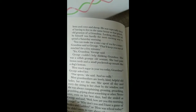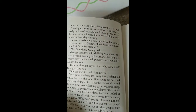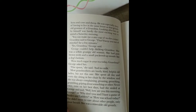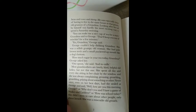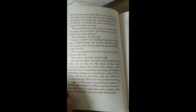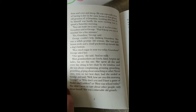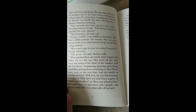Looking after her all by himself was hardly the most exciting way to spend a Saturday morning. You can make me a nice cup of tea for a start, Grandma said to George. "That'll keep you out of mischief for a few minutes." "Yes, Grandma," George said. George couldn't help disliking Grandma. She was a selfish, grumpy old woman. She had pale, browned teeth and a small puckered-up mouth like a dog's bottom.